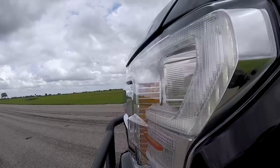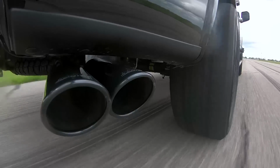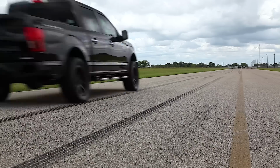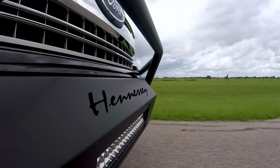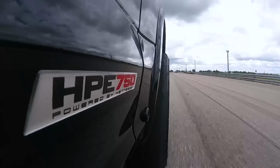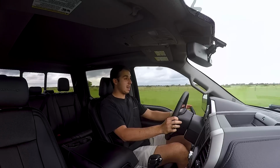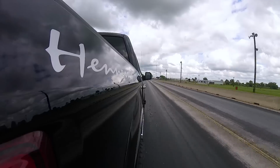All right, and we're off. 50, 60, 70, 80, 90, 100. Oh my god. For a truck, that's crazy. Get on the brakes here a little bit.